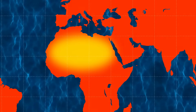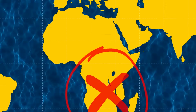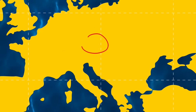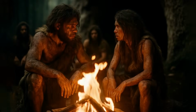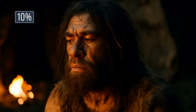Their closest genetic relatives weren't their neighbors living right below the famous desert, but some ancient hunter-gatherers from Morocco, and even some guys that lived in the Czech Republic, when it wasn't even a country yet, 50,000 years ago. We're not out of the woods yet, because those mummies also carried some teeny-tiny traces of Neanderthal DNA, just 10% of the amount found in modern Eurasians.